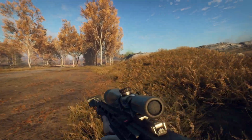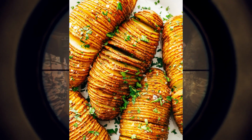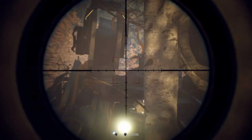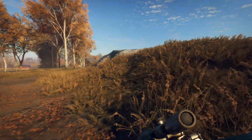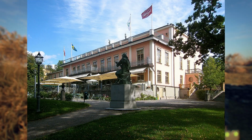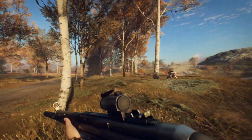But if we took our potatoes and then crafted them into Swedish Hasselback potatoes, they could then become a slightly better source of health. Hasselback potatoes originate from a restaurant in Stockholm called Hasselbacken, and it's named actually for the technique of cutting the potatoes into thin slices, which you could do with a variety of foods to spiff them up.